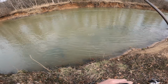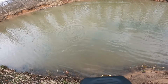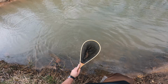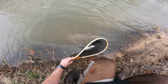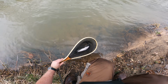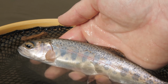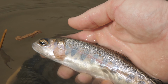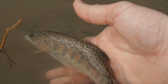Oh, there's a fish. Fish on, fish on, fish on. Finally, finally. Yes, there we go, guys. That is what I'm after. What a beautiful, beautiful rainbow trout. This is actually a McLeod strain rainbow trout. You guys may recognize it from my last video. They're incredibly rare. Only a few streams in my area have them, and they are such cool looking fish.